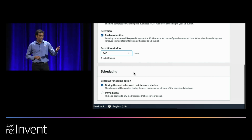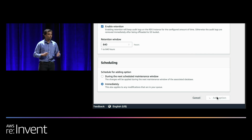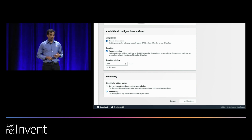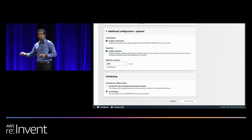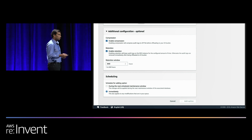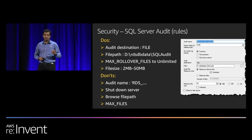Once I do that, I can either schedule this option to be installed on my instance right away or for a later point in time, and I'm just choosing immediately, and I don't want to wait and schedule my installation. So once that is done, within 5 minutes or so, the SQL Server Audit option is going to be enabled on your instance, after which you can log into the instance via SSMS and actually create a SQL Server Audit. We'll look at that also, but before that, there are some rules that you have to keep in mind before you create an audit in RDS.